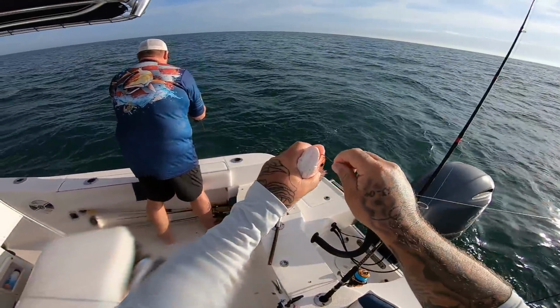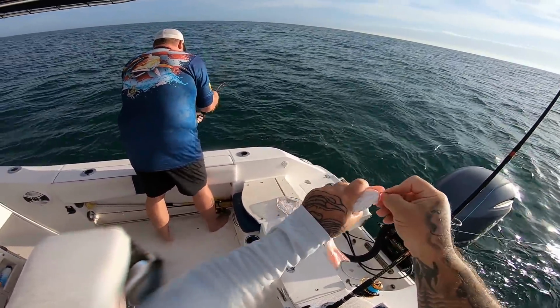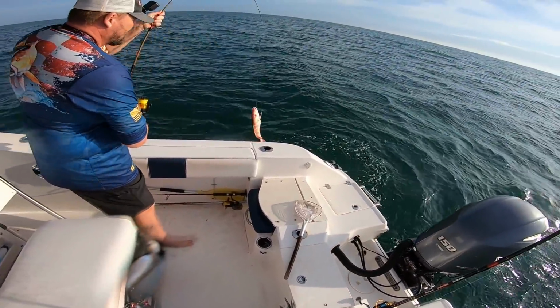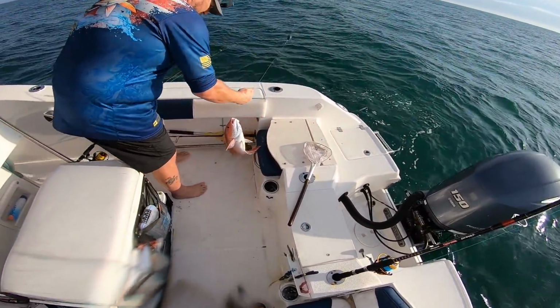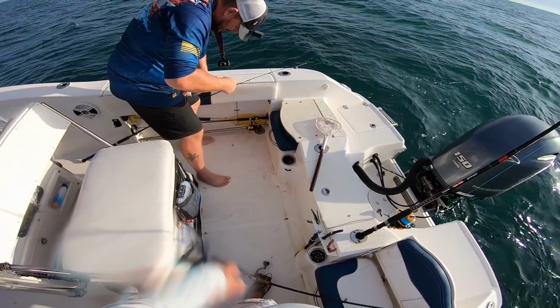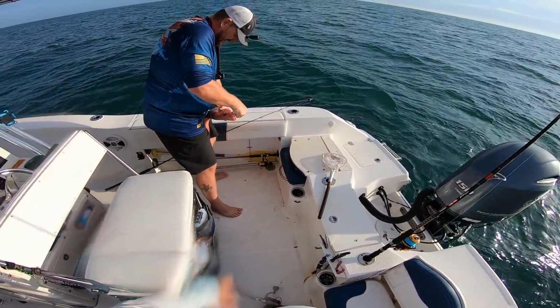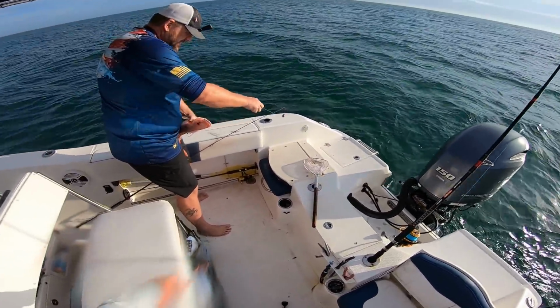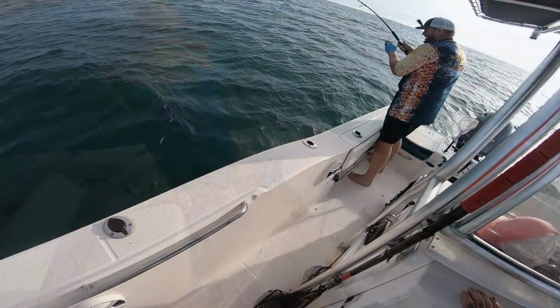All right, let's see what Chris got. We got this little red one here. Nice size red. The red one gone. And that's a good one. Oh, that's a nice one, man. Wish we were catching them all like that. Cut my line there. That's a good one, Chris. Was that on a pilchard? Yep. All right, I'm going back to pilchards. I've been using shrimp. All right, Chris is hooked up.